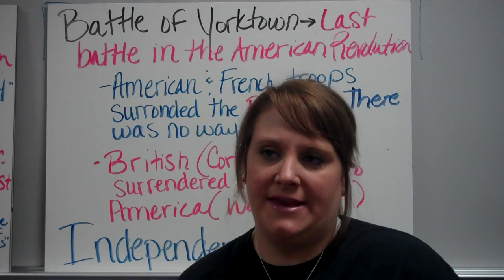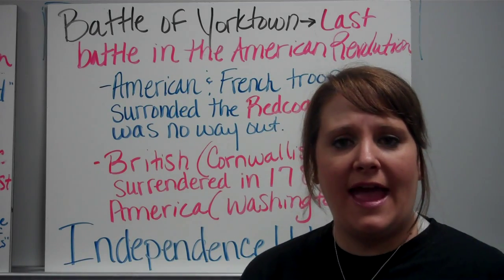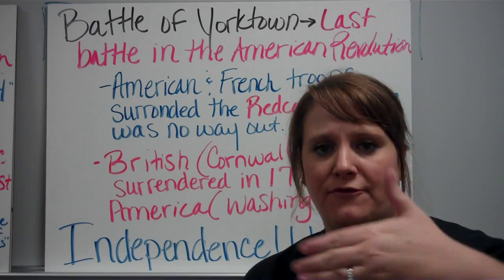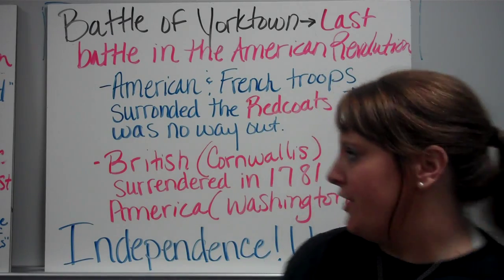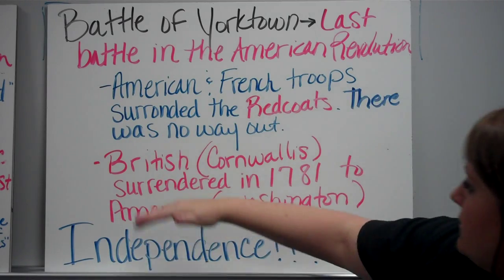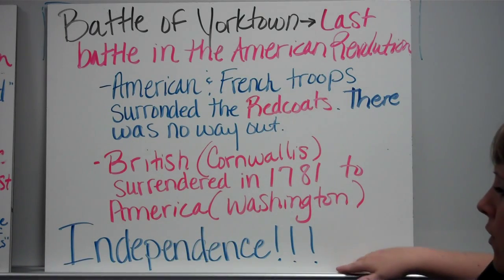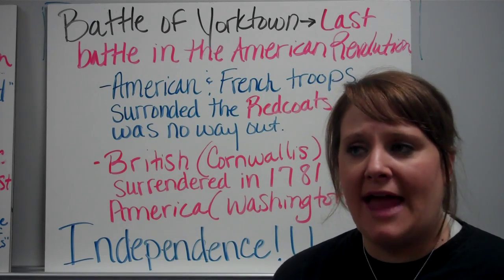So there were about 8,000 Redcoats in Yorktown, and the French and the Americans split, and the French surrounded the British on the waterfront, while the Americans came in from the north, and they surrounded the British, and the British had nowhere to go, and so they had to surrender. So the British, under Cornwallis, who was the top general in the British Army, surrendered in 1781 to America, obviously to George Washington, who was a top general in the Continental Army. And at that point, we had won the war, we had won independence. Everything we had fought for and written about in the Declaration had come true.